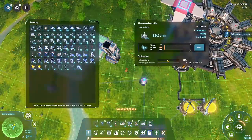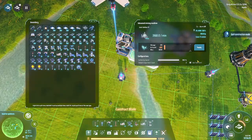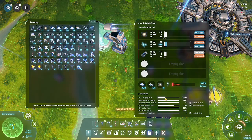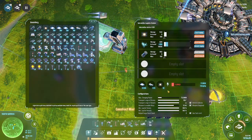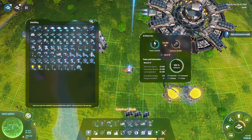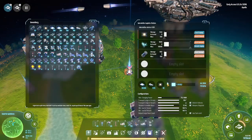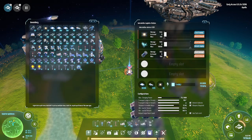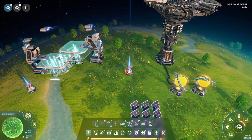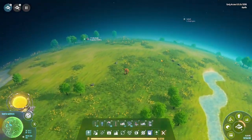Alright, but we'll also yoink these up to 300%. Let's make them mine their little hearts out. And we'll also let you charge based on the full output of one of these. And yep, we're seeing those starting to lift off and they'll start supplying my other planet. Brilliant. Alright, so that unfortunately does take us to the end of this stream.